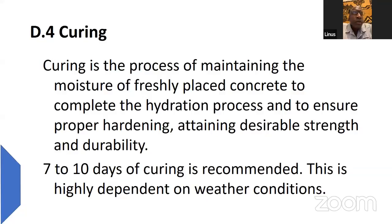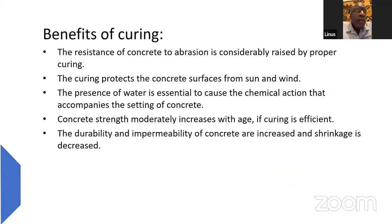Benefits of curing: the resistance of concrete to abrasion is considerably raised by proper curing. The curing protects the concrete surfaces from sand and wind. The presence of water is essential to cause the chemical action that accompanies the setting of concrete. Concrete strength moderately increases with age. If curing is efficient, the durability and impermeability of concrete are increased and shrinkage is decreased.